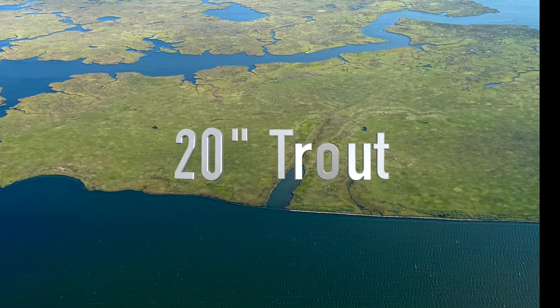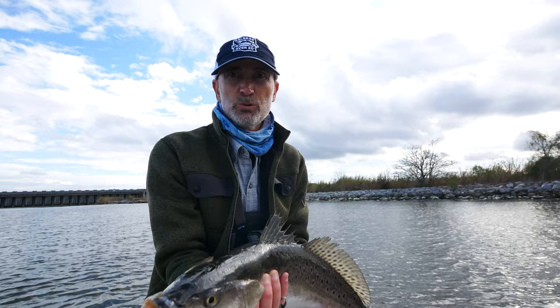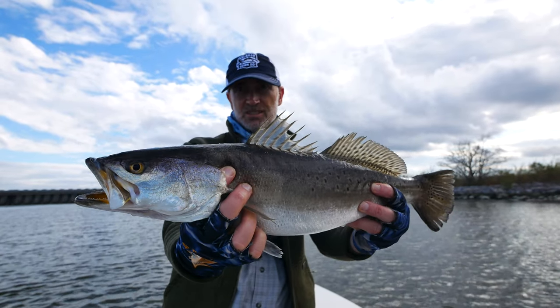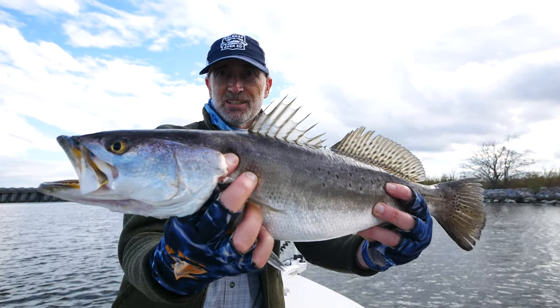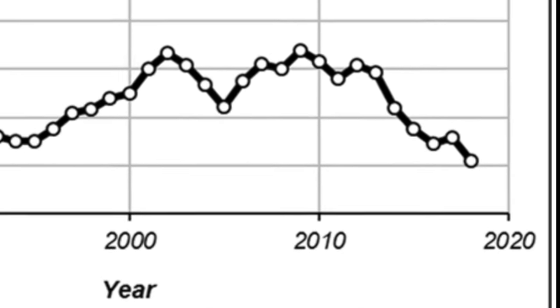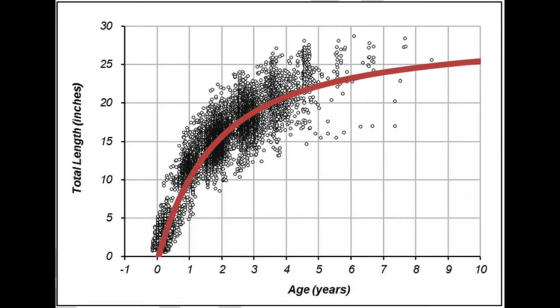There's a growing interest in Louisiana surrounding the magical number of 20. It relates to speckled trout of 20 inches long or longer. It's not actually a magical number, but that size of trout in Louisiana is uncommon. The last published Louisiana trout assessment showed that that size of trout is only 6% of the spawning biomass, and a 20-inch trout is somewhere around 3 to 4 years old.